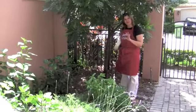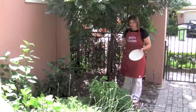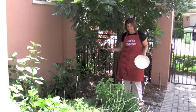Today I brought you out to my tiny little front yard where I've managed to plant a fair few number of herbs. When I need my fresh herbs, I come out here, bring my kitchen shears, and clip off what I need. I think I save about $3 every time one of my recipes calls for fresh herbs.